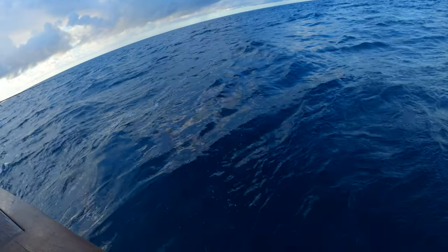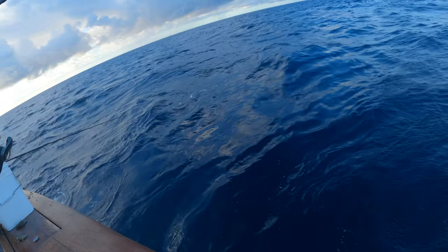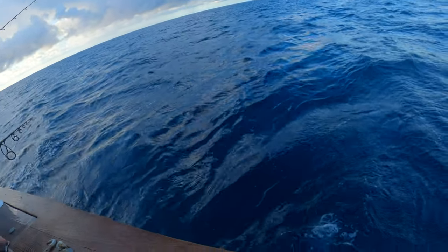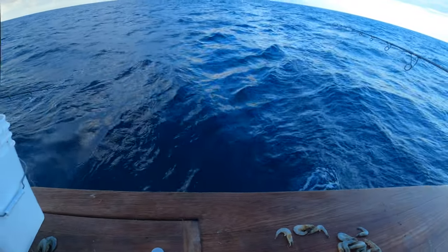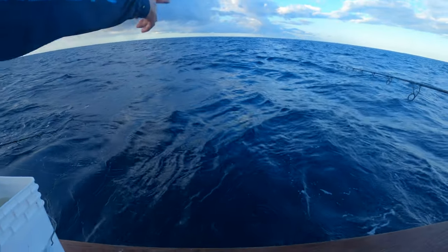Just lightly chumming. Secret mixture of oats and chum. I tried to get that on camera and Billy wouldn't allow it, so it ain't all free. Don't ask too many questions. This is the Catch 22. See them all back there? Yep.